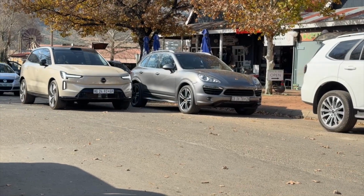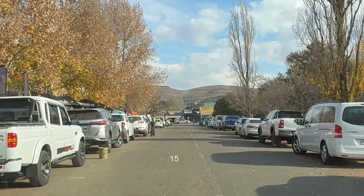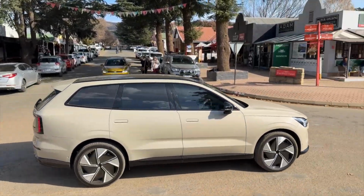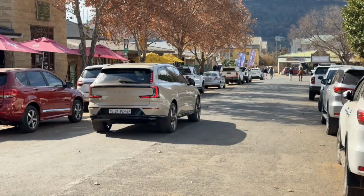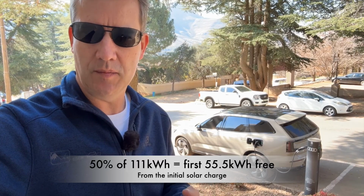So I've run through some calculations and some numbers for the trip here from Johannesburg to Clarens, and I'm going to share those with you now. When I charged this vehicle up to 100% before leaving Johannesburg, I was able to do 50% of that charge off a free solar source. So that first 50% of the trip effectively was free. It cost me nothing, just in terms of the cost per kilometer. So with the battery being 111 kilowatt hours, 50% of that means that 55 kilowatt hours will actually be free in terms of the trip.